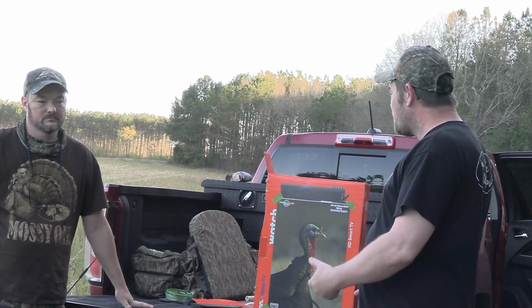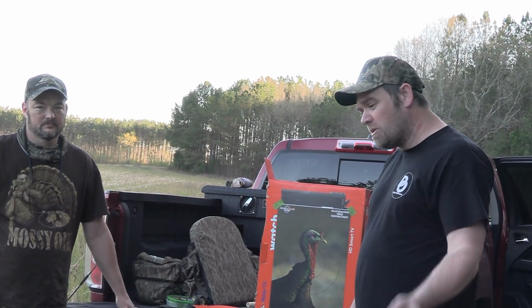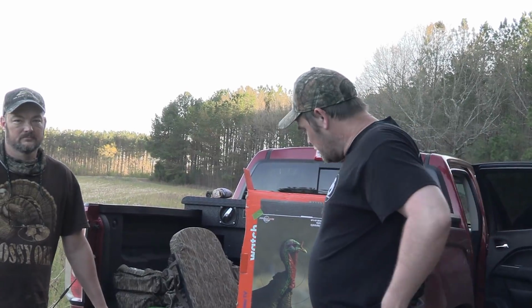We're gonna be hunting some private, some public, and we're just gonna kind of go back and forth the next couple of days and see what happens. Then we're gonna roll on down to southern Alabama a little bit and try to hunt down there a little bit more. But let's see what these shotguns will do first.